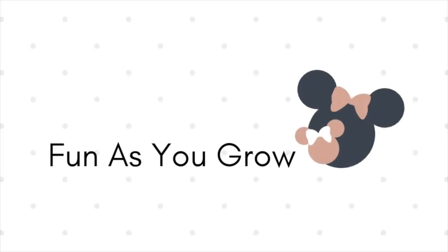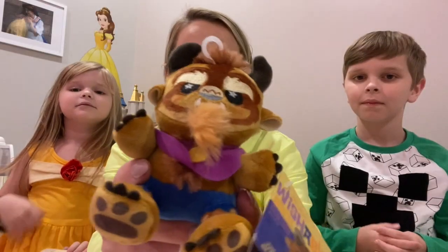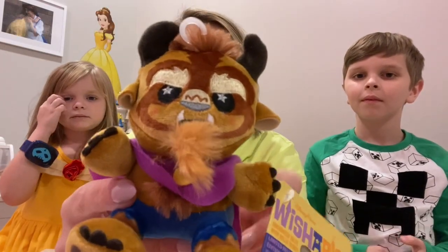We're opening Wishables! Can you guess what kind of Wishables we're opening today? I'll give you a clue. Let's see how much luck we have opening 6 bags of Beauty and the Beast Wishables. First, let's give you an up-close look at the Beast Wishable.